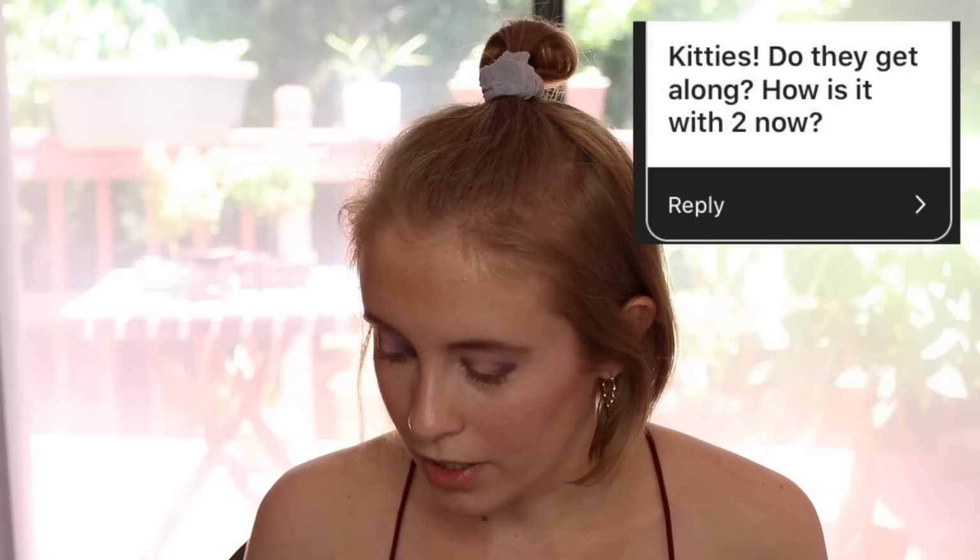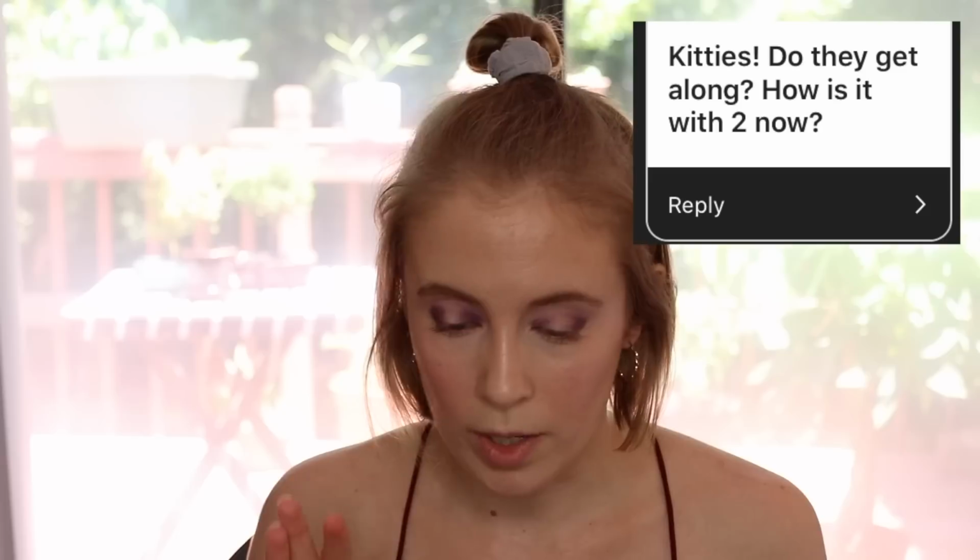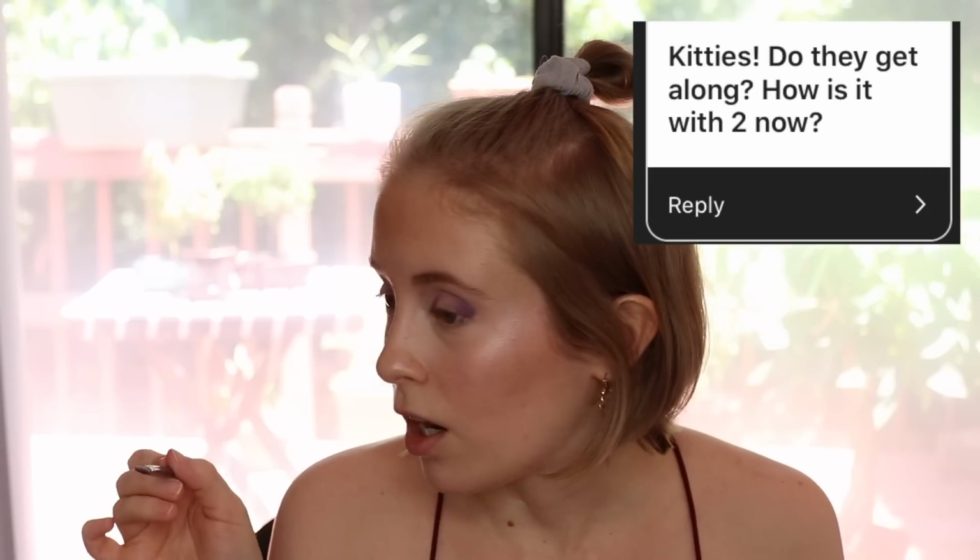Kitties, how did they get along? How is it with 2 now? So there's 3 now. I'm not sure if that was a typo, but yeah, there's 3 cats now. Heidi and Tala get along great. They're like besties.